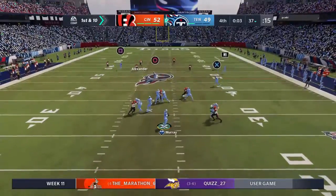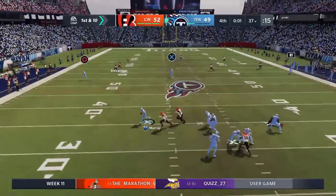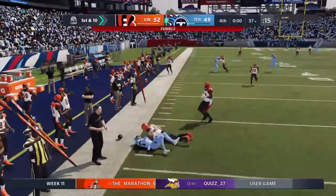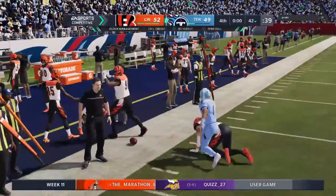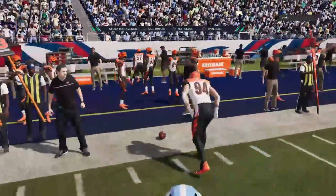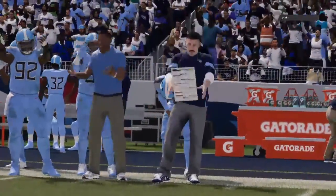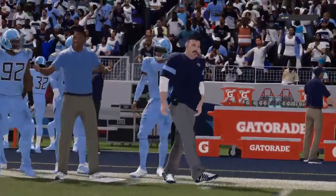Murray, one final try. Buying time to his left. He'll try and I think the ball's out. And this will go out of bounds. How about that for an ending? Wild finish. Came down to the final play. But on that crazy note, this game is over.